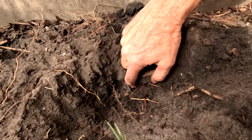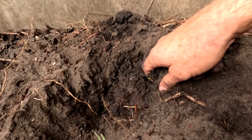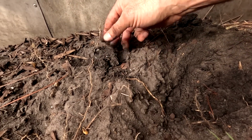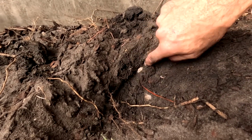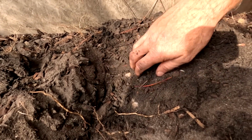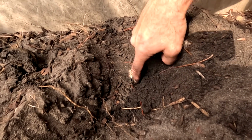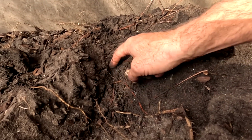Oh no, one's broken. One is broken. She might have stepped on that one. Oh yeah, she cracked that one for sure. Look at that. That's a bummer. Let's hope there aren't any others broken. She really packed them in here. That'll happen from time to time. The female may break an egg. We're gonna just gently excavate them. Look at that.